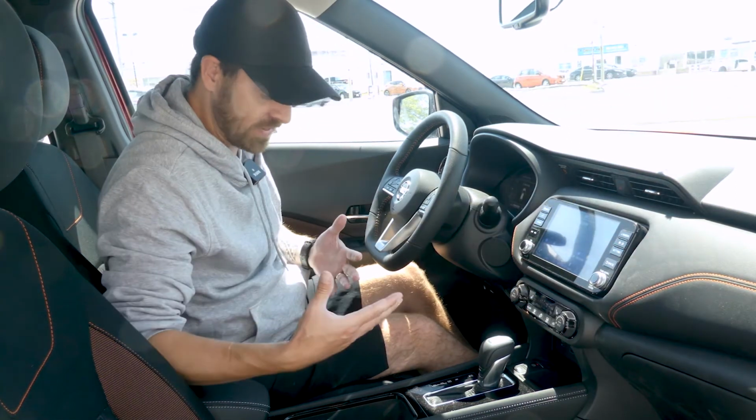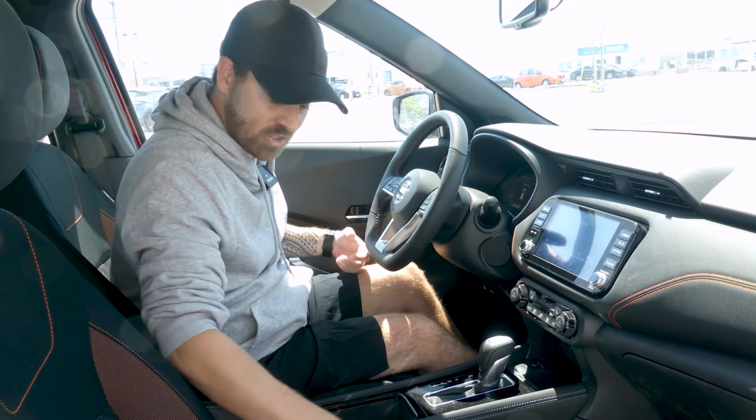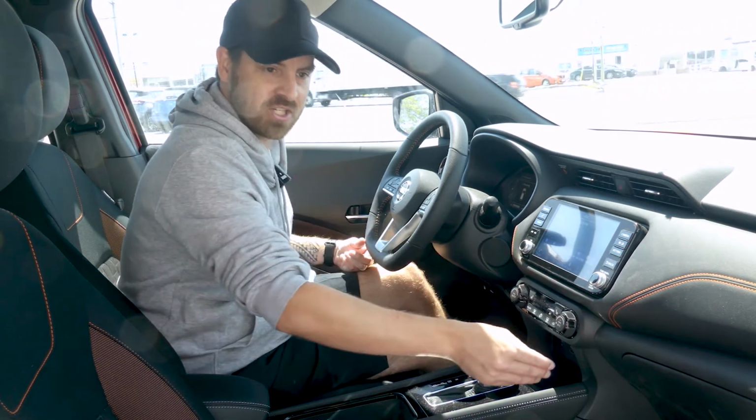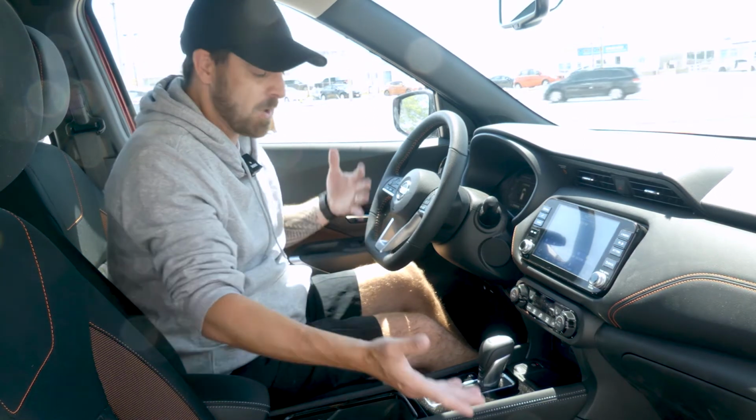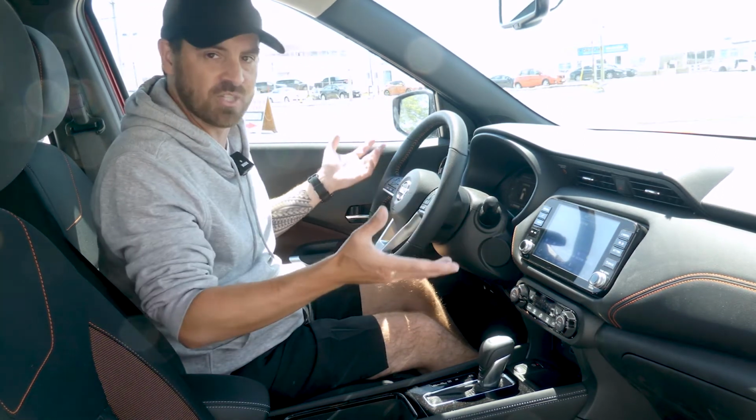Now, the only thing that I note is kind of strange is that orange stitching here, gray stitching here, orange stitching here. So, I mean, that's probably just going to depend on the color choice that you choose. But that's the only thing that I would note that's kind of a little bizarre.